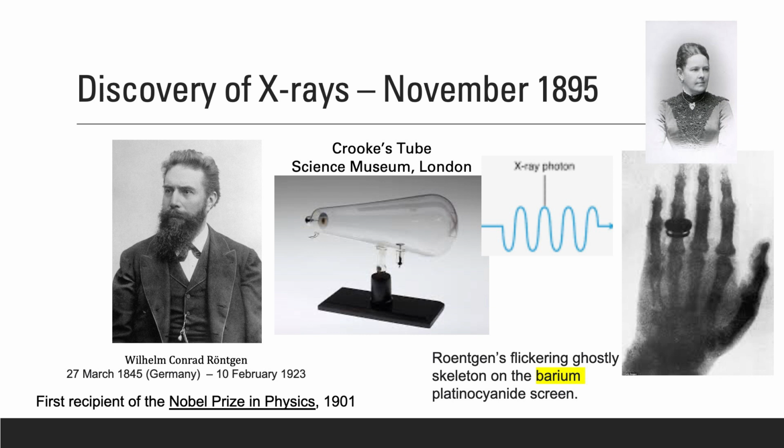And while he was doing this work, he had all his equipment laid out on his lab bench. And one day, and I couldn't find why this happened in any of the literature, he saw a flickering skeleton on a screen nearby on his lab bench. And Röntgen, being Röntgen, took himself off to the basement of his house and allegedly was down there for about 6 weeks, being fed and watered by his wife, and appeared thinking, I found something here.